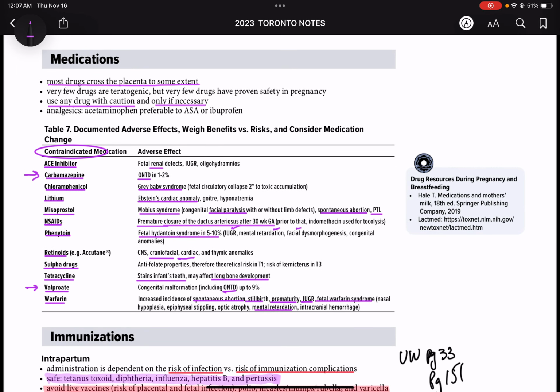Moving forward, we do have some medications too. Most of the drugs cross the placenta to some extent, so you have to be cautious about drugs, and you should only take them whenever necessary. If you're going to some doctor and you're not sure that they know you're pregnant or not, of course there are some forms in which you are required to tell them, but I would say the patients should be responsible for this, and they should inform them that they are pregnant, because there are many medications which are totally contraindicated.